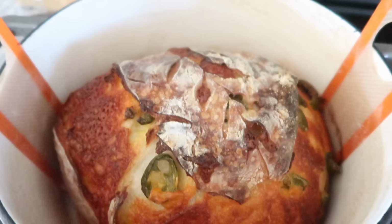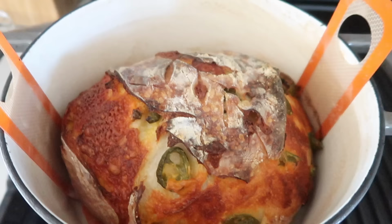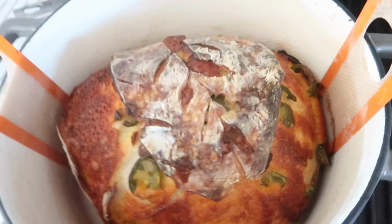Here's the loaf. I'm gonna take it out and put it on the rack just to let it dry or cool down. The crust is pretty good. Looks very crispy. We'll see how it turns out.